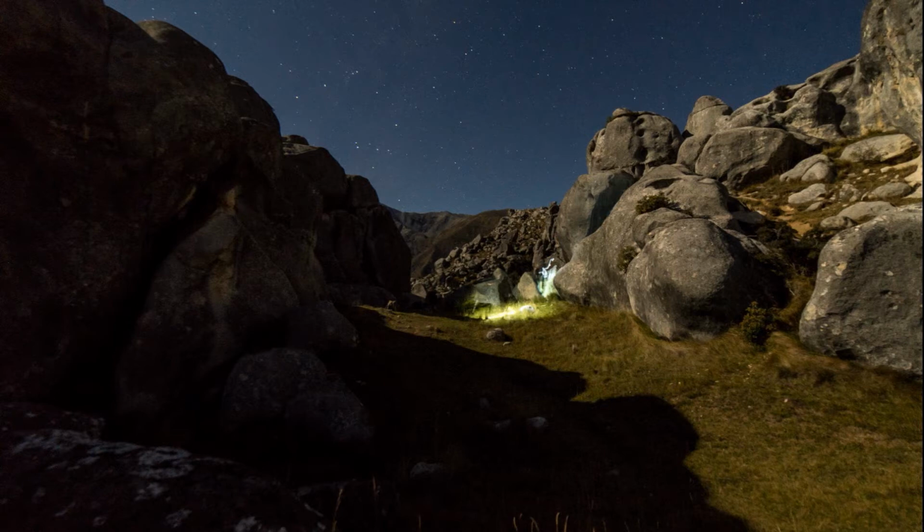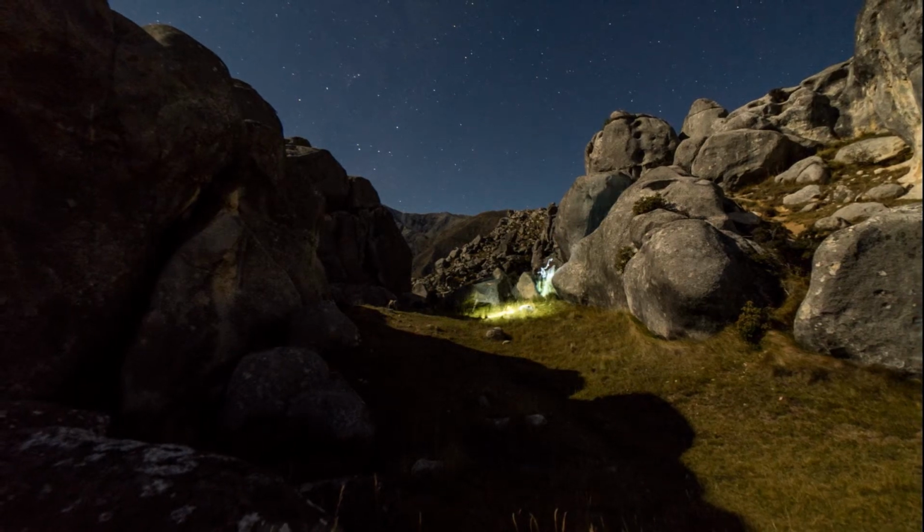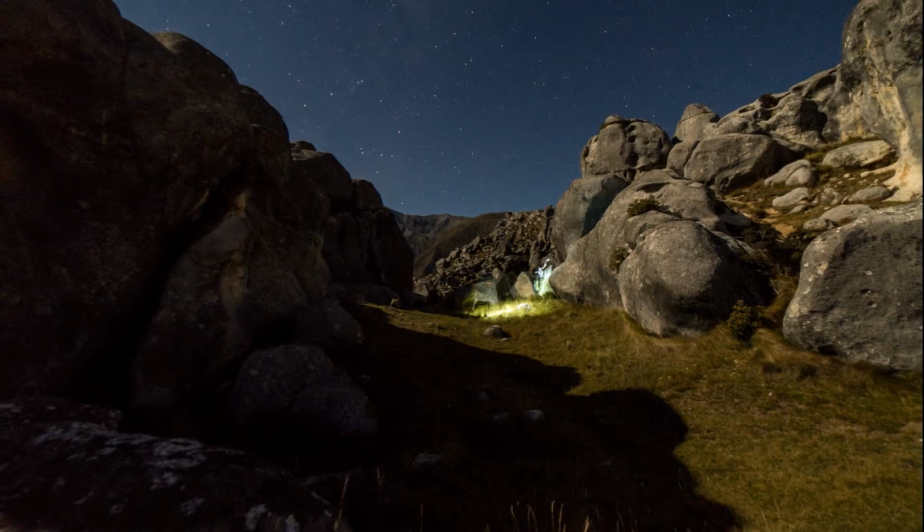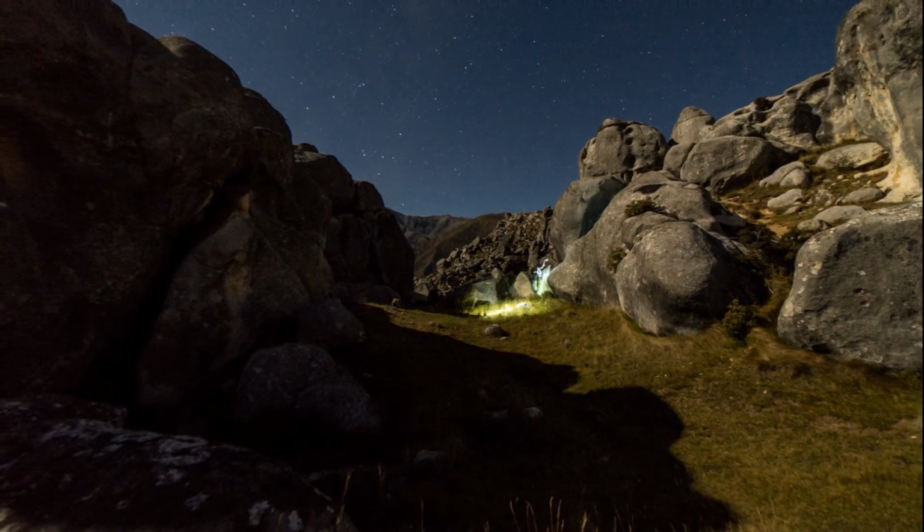I'm here with a few other people as well who are learning astrophotography, giving them a look at what we do out here, trying to keep my eye on the ground so I don't fall down a crevasse or anything like that. But we'll see if I can set up.